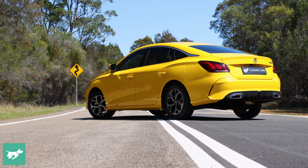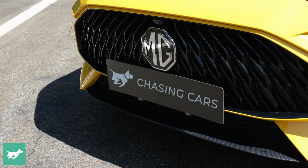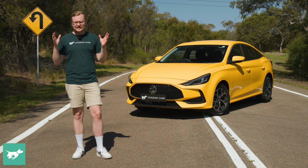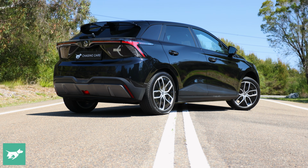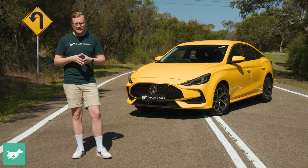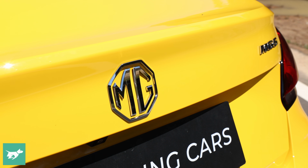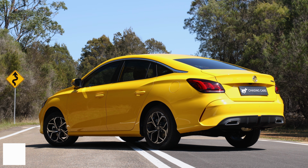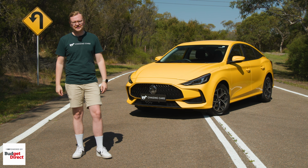Okay, it doesn't have a turbo engine, but it's $24,990 drive away, and in late 2023, that price is just astonishing. So, is the MG5 like the MG4, an MG model which has been very highly rated by us here on Chasing Cars? Or is it more like the MG ZS and HS, which are cars that we've found far below average? I'm going to tell you the answer to that question in today's video, and we'll see whether MG is doing a U-turn from below average driving dynamics.